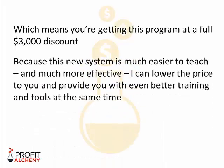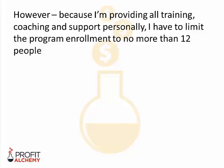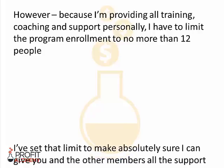Now, because this system is much easier to teach, and I made it much simpler than previous systems and much more effective at the same time, that means I can lower the price to you and provide you with even better training and better tools at the same time. So I'm more than happy to be able to offer this substantial $3,000 discount. However, because I'm providing all of the training and all the coaching and support personally, I have to limit the program enrollment to no more than 12 people, because that's as many as I can give the full attention I want to in order for you to be as successful as possible.